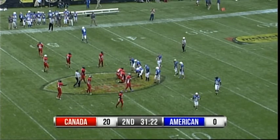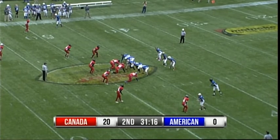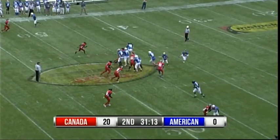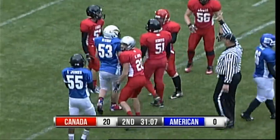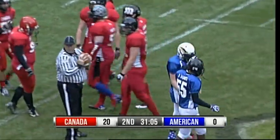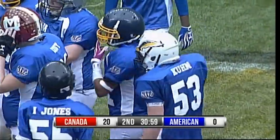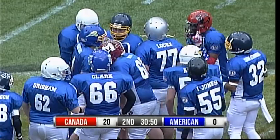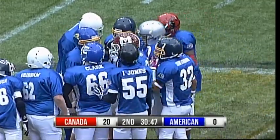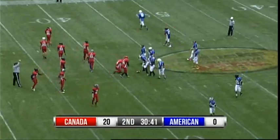Second and 10 here for Team USA. Split gun. Hands it off up the middle. Nice little run there. That's Colin Chesson. No, it's not. I'm sorry, 53, Dylan Kuhn, young man from Hobbs, New Mexico. So that's what happens when you pass the ball a little bit more. It starts opening up the run inside. And right there, the U.S. team taking advantage, even with the pass incompletion. Found a big hole.